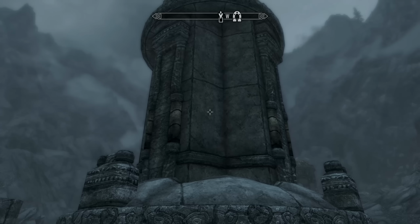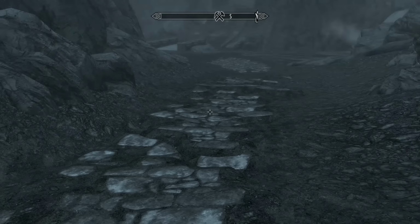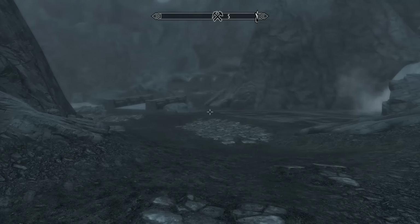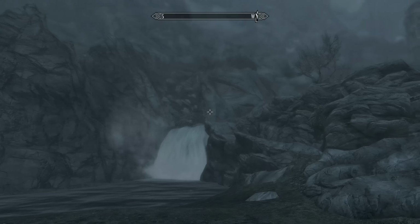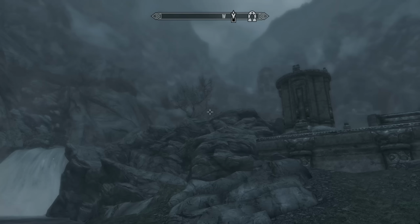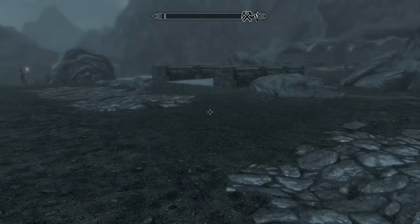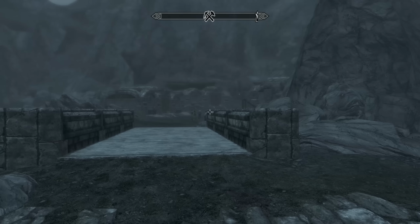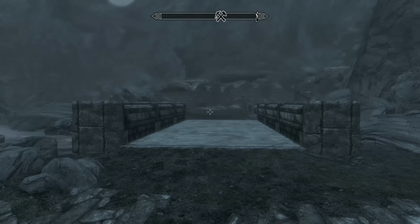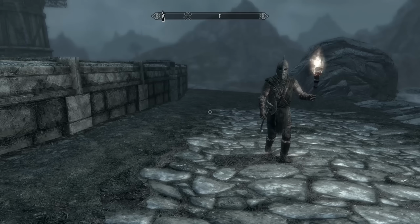What's that? I mean, that looks like a tower. That doesn't look like the entrance to the city of Markarth. Oh well, what do I know? There's a beautiful waterfall. Look, there's another tower way back there. That's probably the Jarl's. Okay, which way do I want to go? This way? Or this way. That goes into Markarth. That's where I was standing before. I don't want to go that way.